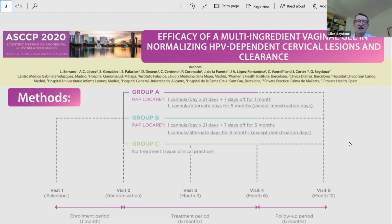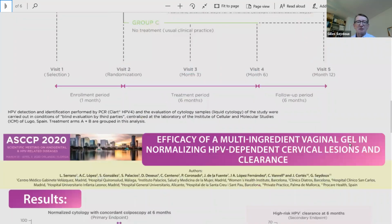The first dose regimen of Papillocare in group A was 1 vaginal cannula per day for 21 days for the first month, followed by 1 vaginal cannula every other day for 5 months, 21 days a month to exclude menstruation days. The second dose regimen in group B was 1 vaginal cannula per day for 21 days for 3 months, followed by 1 vaginal cannula every other day for another 3 months, again, 21 days a month to exclude menstruation days. The group C received no treatment. This clinical trial has a 6-month follow-up period.